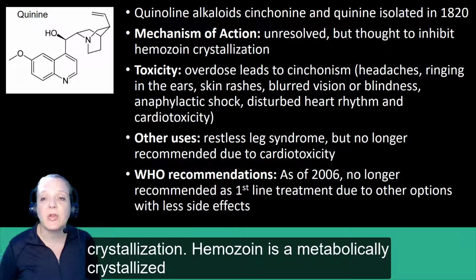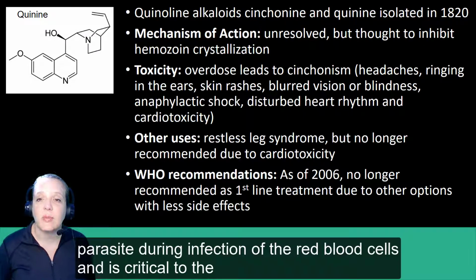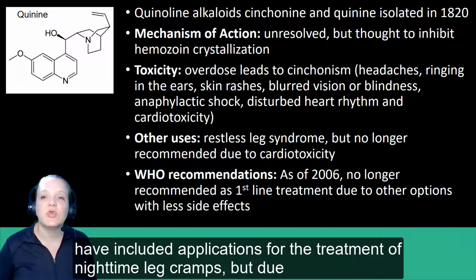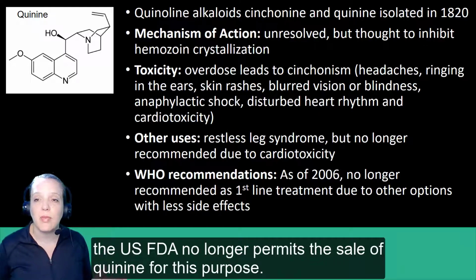Hemozoin is a metabolically crystallized byproduct of the digestion of hemoglobin by the parasite during infection of the red blood cells, and it is critical to the biology of the malarial disease. Other uses of quinine have included applications for the treatment of nighttime leg cramps, but due to the risks of cardiotoxicity, especially in elderly patients, the US FDA no longer permits the sale of quinine for this purpose.